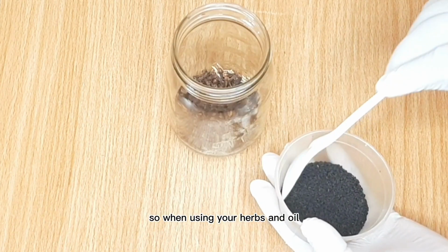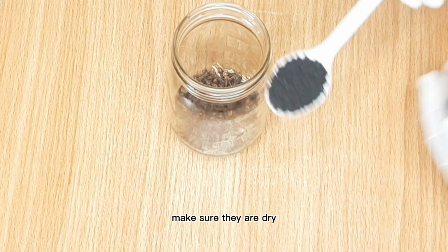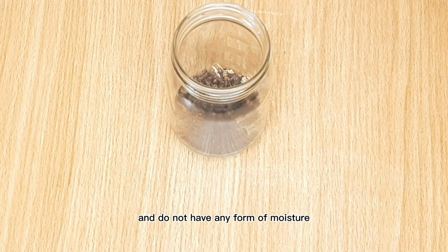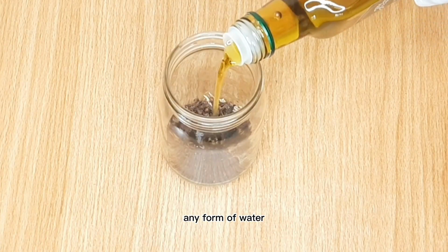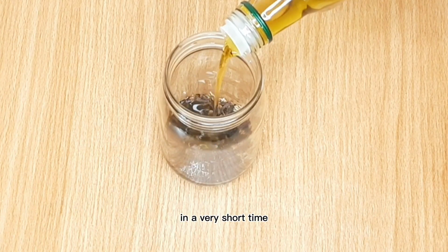Also, when using your herbs and oil, make sure they are well dried and do not have any form of moisture, any form of water, so that your oil will not go rancid in a very short time.